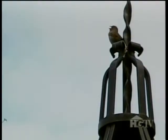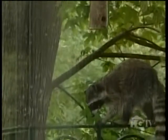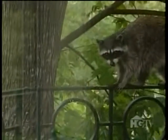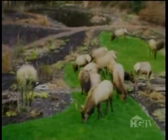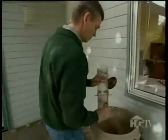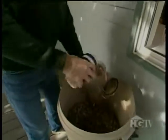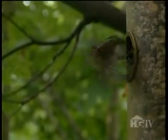Even though this garden is in the city of Portland, wildlife is everywhere. And Bruce and Jerry never know what might show up next. Suddenly there appeared in the lawn a whole herd of elk. The wildlife have sort of adapted to the garden. We now have a very large population of chipmunks, of squirrels, and of birds that all depend on the garden.